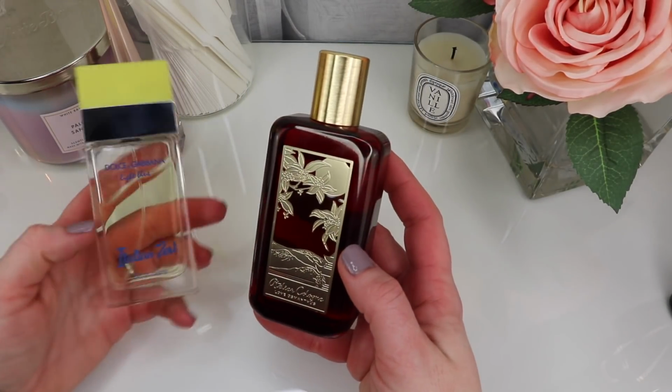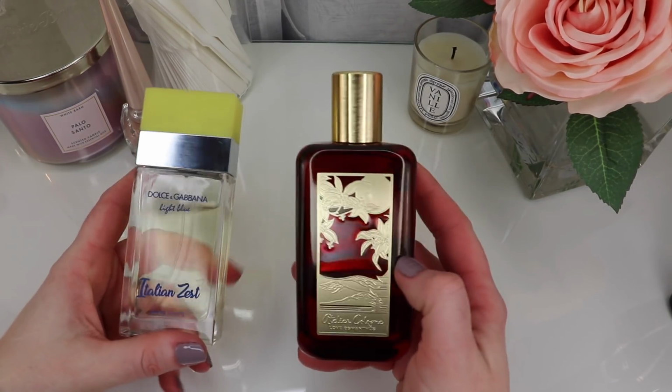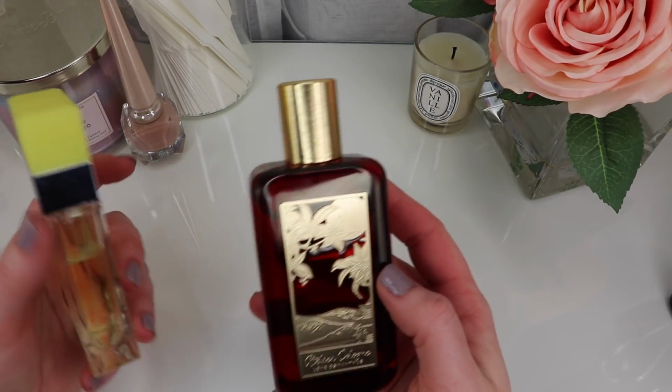But I also have this one. This is from Atelier Cologne. It's Love Osmanthus. And to me, Love Osmanthus smells pretty similar to Light Blue. Not exactly the same, but it has a lot of similarities. So I feel like I don't necessarily need both.